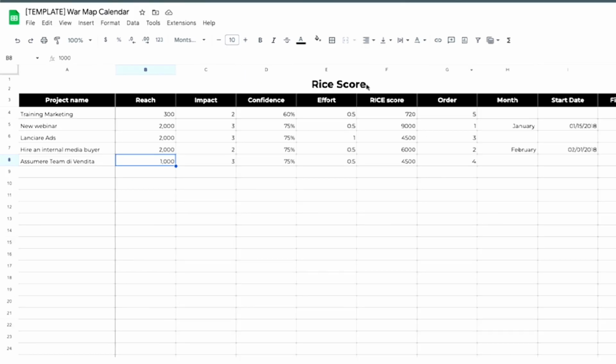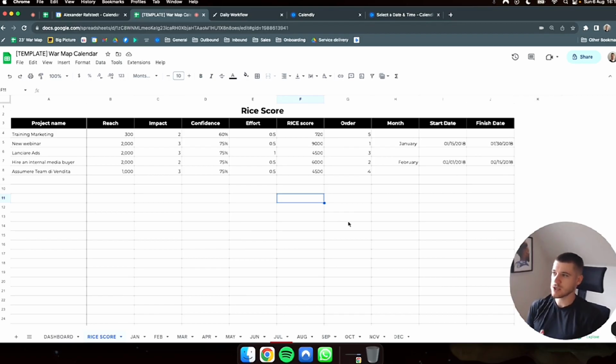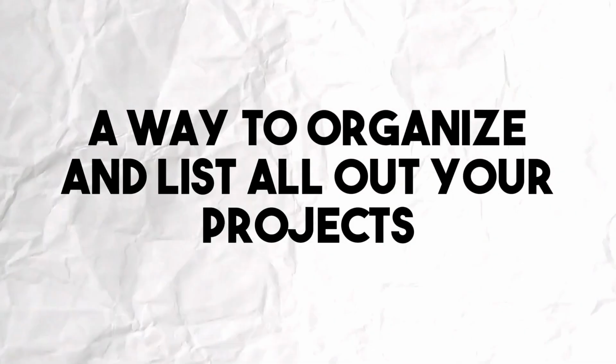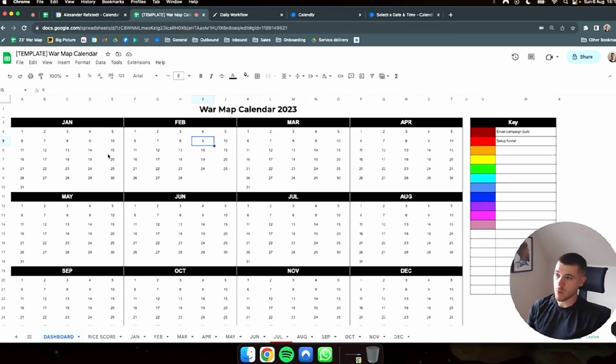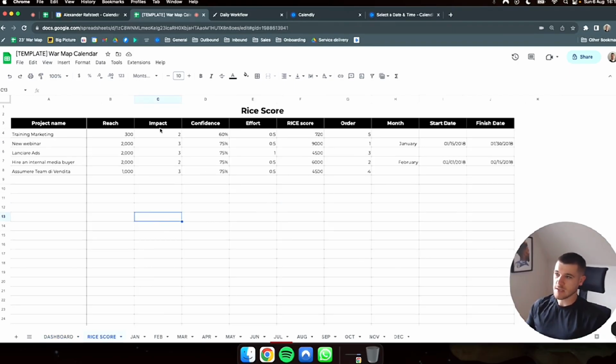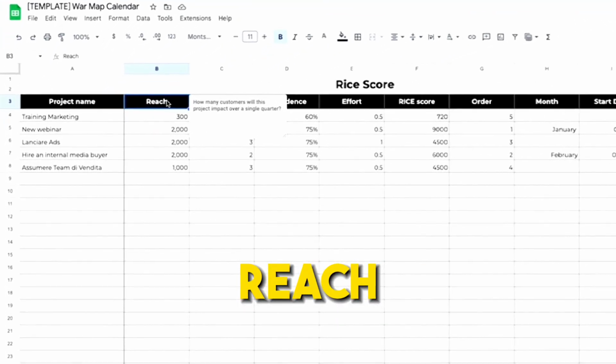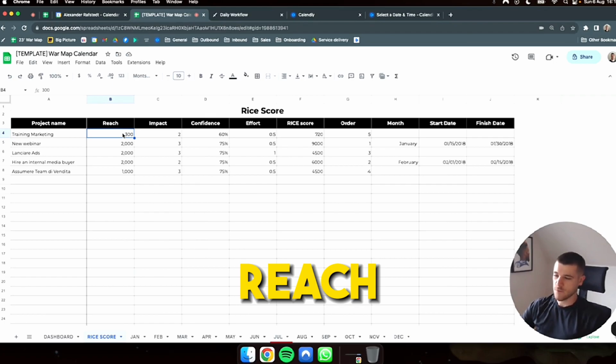However, this is also something he has explained in another video, and it's called the RISE score. It's basically a way to organize and list out all your projects. And these can be the projects that you are mapping out when you want to do them in the warm-up. RISE stands for reach, impact, confidence, and effort. You can hover here and see that reach means how many customers this project will impact over a single quarter.